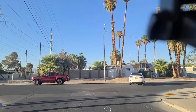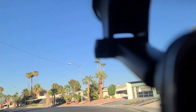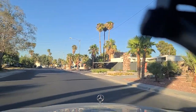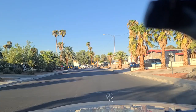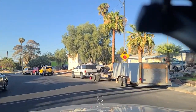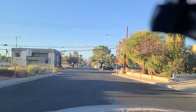We'll go ahead and make a right here. Look at this home. This looks like something that's been completely remodeled there. That's pretty cool. That's pretty cool in my humble opinion. Continue down Seneca here. I thought it was keeping the name Spencer. Look at that Hummer. Yellow with the, that's an H3. That's supposed to be the baby of the bunch.